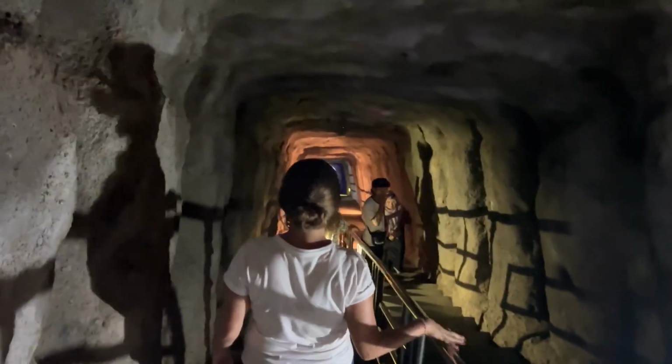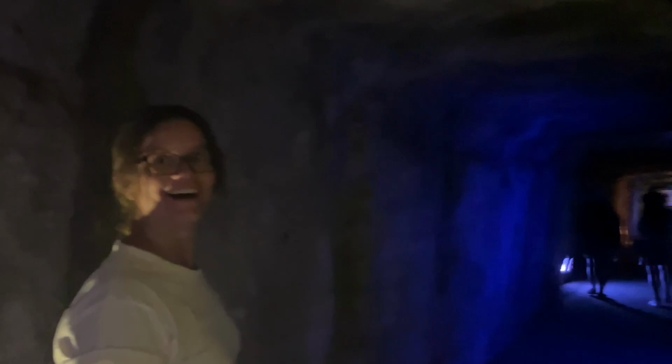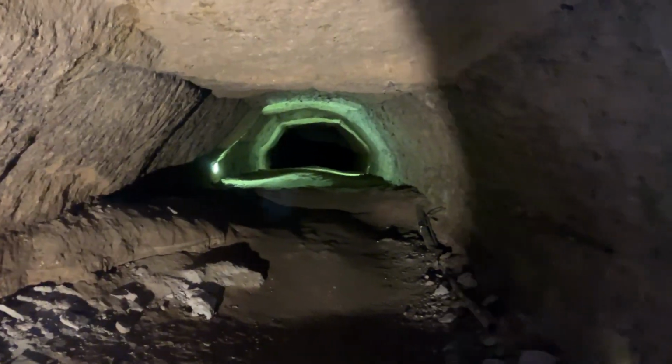Yeah. Wow. We are still going inside the tunnel, guys, here. They have this blue light. Wow, this is another hole here. Amazing.